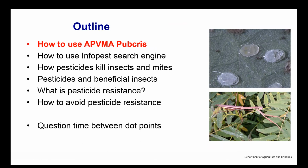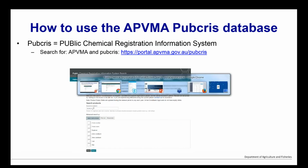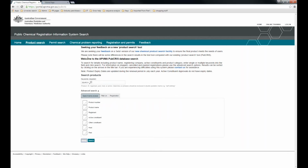Okay, so we're going to head over to the APVMA Pubcris database. This is what it looks like, and just bear with me while I move across. Hopefully this works. Beautiful. Okay, so what we're going to do is just go through the process. This is live, and thankfully there are no server problems at their end, so we can do this.